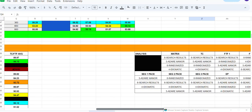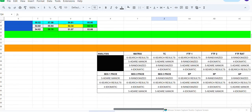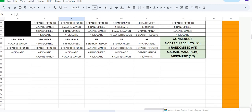The next one I have is the Breeders' Cup Distaff. And if you look at the categories here, the top 4 were the 6 Search Results, which is a 5-1 morning line. I have a feeling that horse is going to be bet down a little bit. I don't think we're going to see 5-1. We may see 3-1, 7-2. The 8 Randomized, morning line 6-1. The 5 Adare Manor, and the 4 Idiomatic.